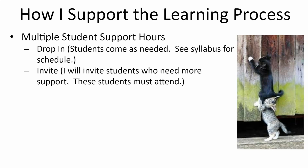Also, I will invite students that I notice that need more support. So these students, if I invite you, I expect for you to attend. Now, you may not be able to attend for whatever reason, just let me know.